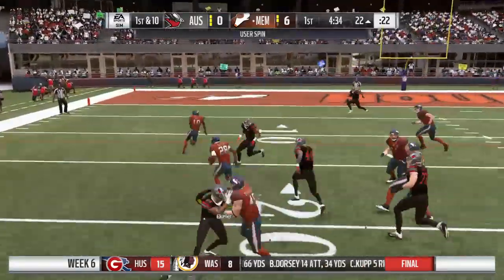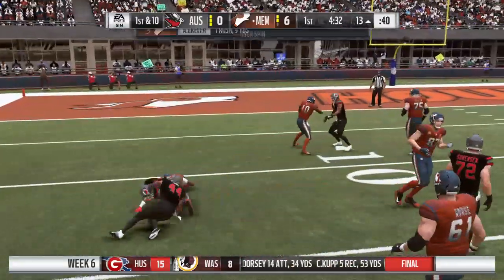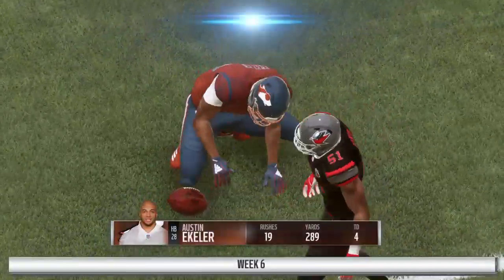Now they'll run it on the toss. And a nice little quick spin move before he's dropped. And a pretty good gain.